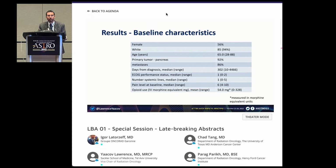These are our baseline characteristics. There was a slight predominance of women. The median age was 65. The vast majority of patients had metastatic pancreatic cancer. These patients were very sick. The median length from diagnosis was 300 days, and almost all had received at least one, if not more, lines of systemic therapy. Their pain level was 6 out of 10 on median, which is severe.